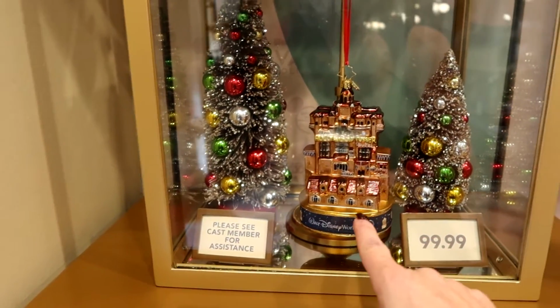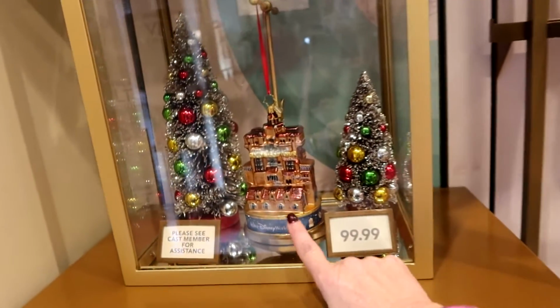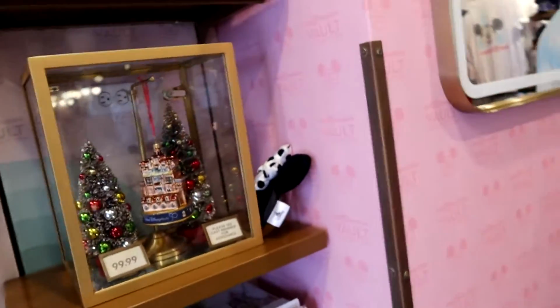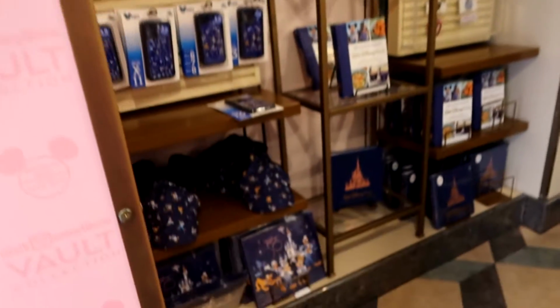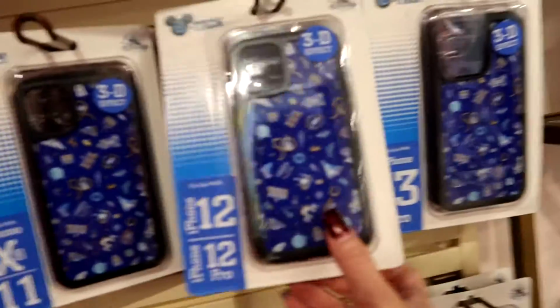That's the Tower of Terror. Oh crap, yeah. I wonder if they have one of these at every park. I'm gonna have to check into that. So yeah, this is the vault collection here. The new spirit jerseys are not gonna be here. I don't know if they'll be in another part of the store or not.